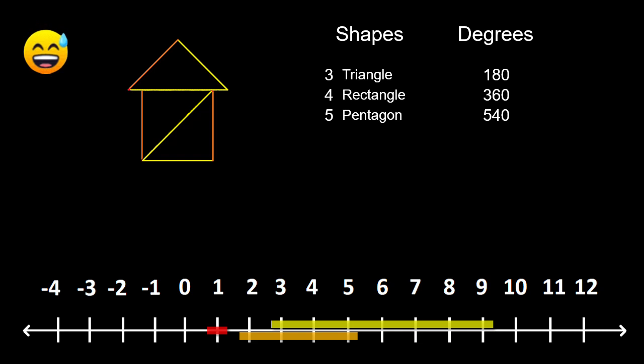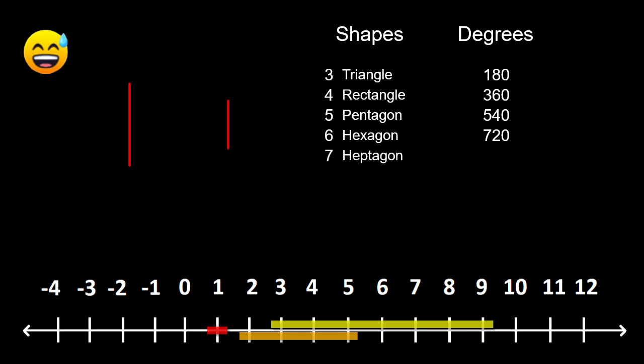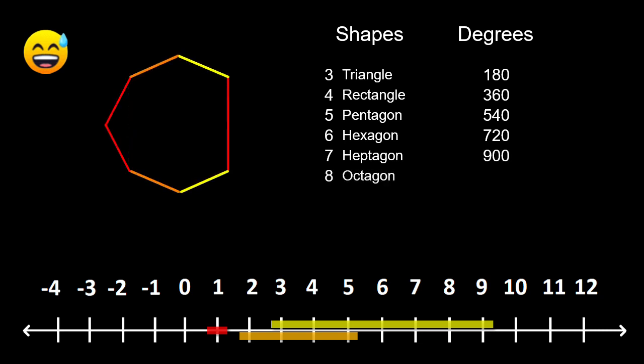Visually, this becomes challenging because all the pre-existing angles adjust to accommodate the new triangle, not just the neighbor angles. To the pentagon, we add on another 180 degrees and get the hexagon with 720 degrees. Adding another triangle creates a heptagon of a very balanced and beautiful 900 degrees. The octagon is created with 1080 degrees.